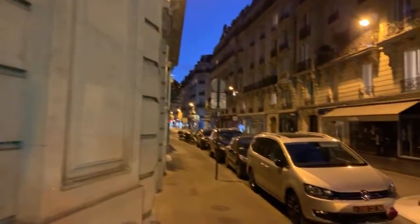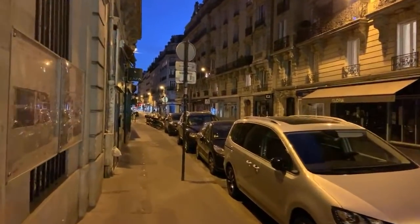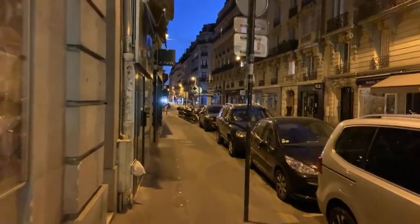Okay, we're gonna walk to Avenue de la Bourdonnais. That's where we're finishing this walk, right by the Eiffel Tower. That's a guarantee. Amazed you still have battery.